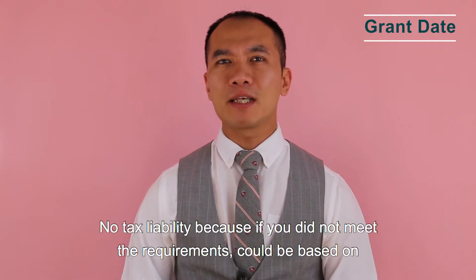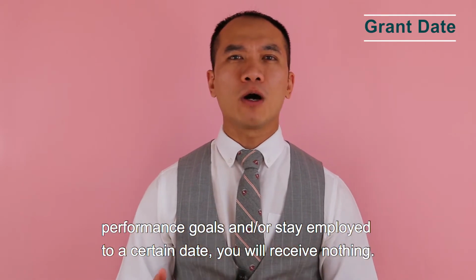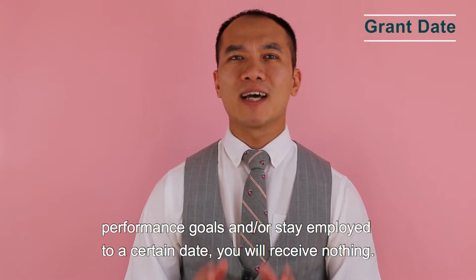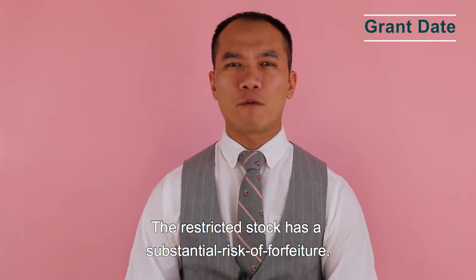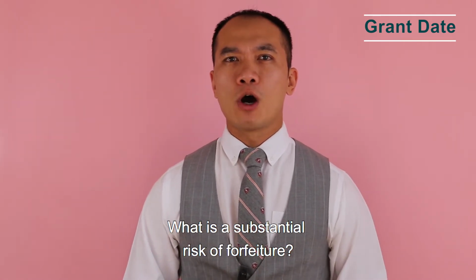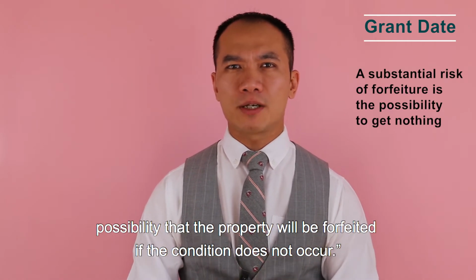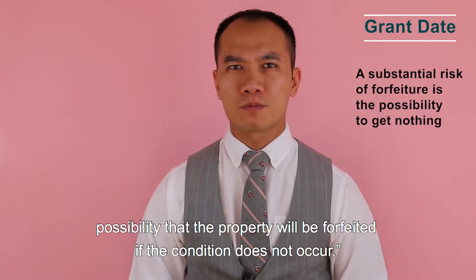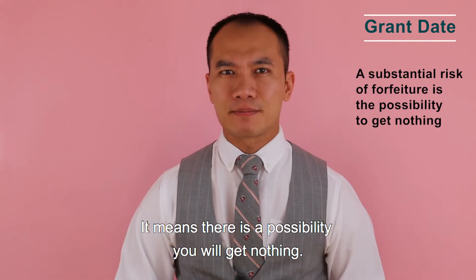No tax liability, because if you did not meet the requirements, which could be based on performance goals and/or staying employed to a certain date, you will receive nothing. The restricted stock has a substantial risk of forfeiture. What is a substantial risk of forfeiture? Property is subject to a substantial risk of forfeiture if there is a substantial possibility that the property will be forfeited if the condition does not occur. It means there is a possibility you will get nothing.